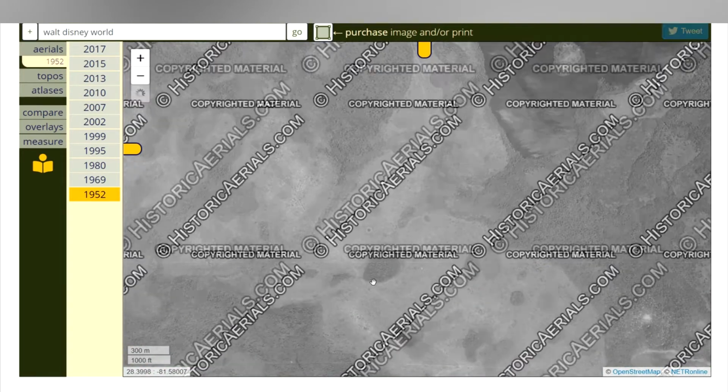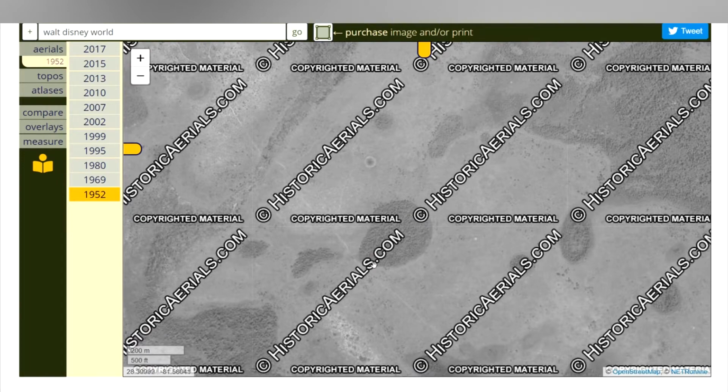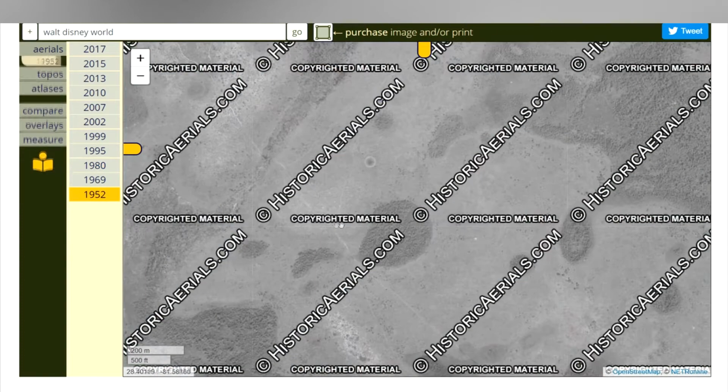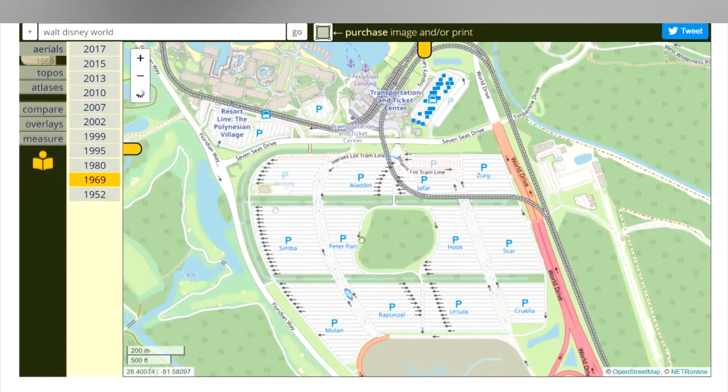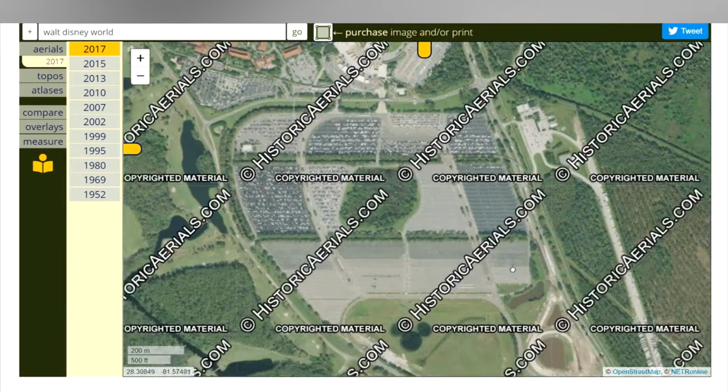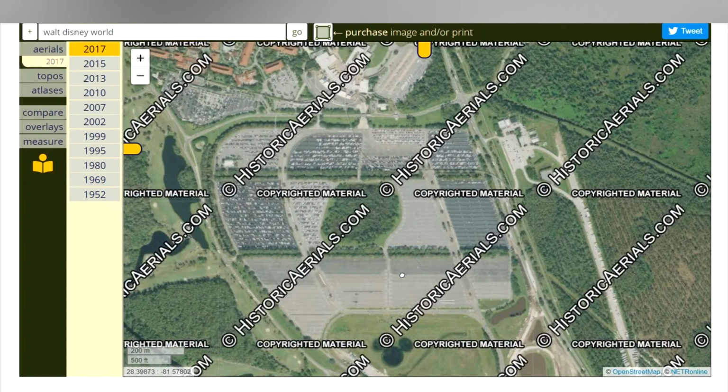And then you can see, this is what I was talking about before, this overgrowth. This circular, maybe it's a swampy area. If we jump to 1980, you can see that's still there in the Magic Kingdom parking lot. But even way back in 1952, it looks exactly the same. In 1969, they're digging out where the parking lot is, but they left this overgrowth of trees. In 2017, it's even still there. It's just absolutely incredible. And then the sort of trees and everything.